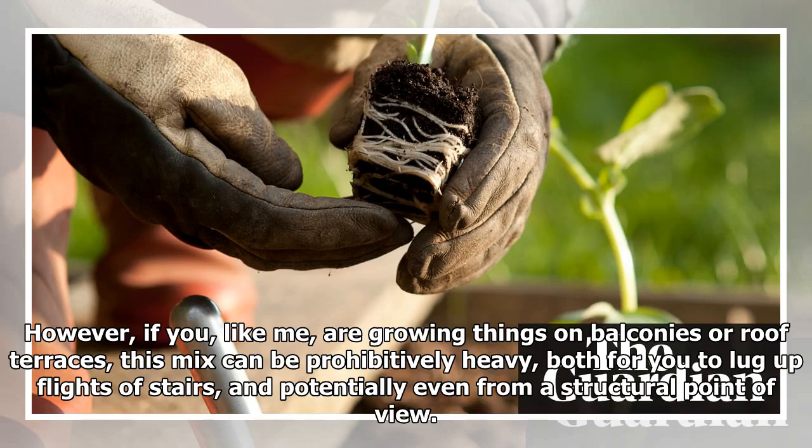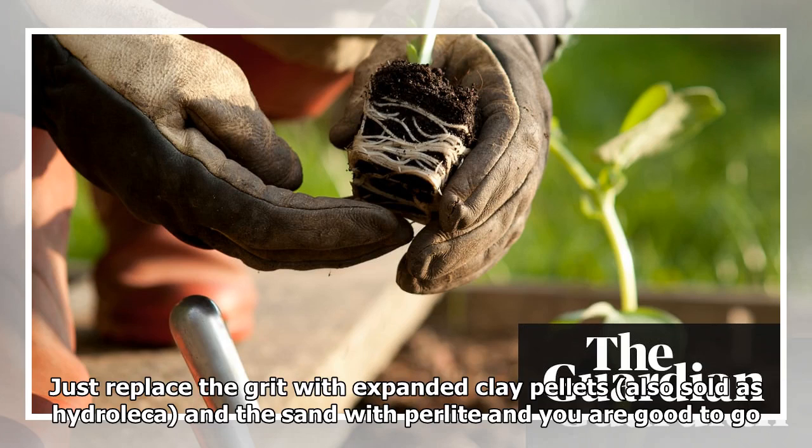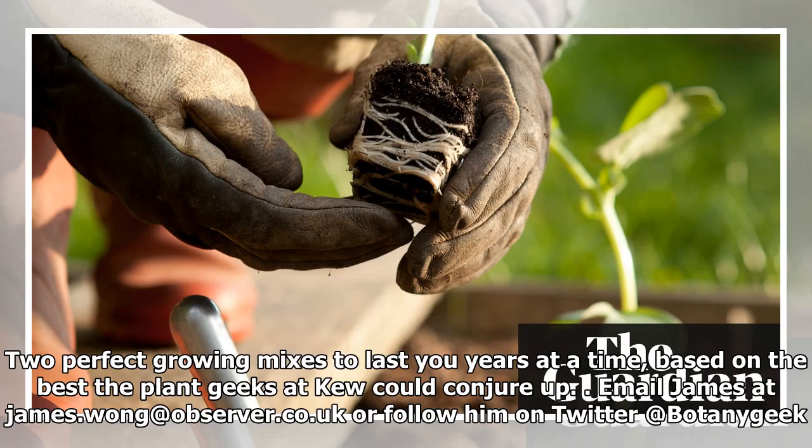However, if you, like me, are growing things on balconies or roof terraces, this mix can be prohibitively heavy, both for you to lug up flights of stairs, and potentially even from a structural point of view. So I have made a lightweight tweak for us skyward living gardeners. Just replace the grit with expanded clay pellets, also sold as hydroleca, and the sand with perlite and you are good to go. Two perfect growing mixes to last you years at a time, based on the best the plant geeks at Kew could conjure up.